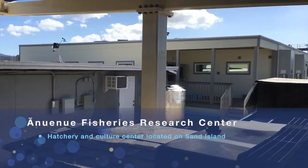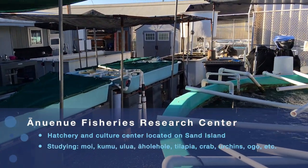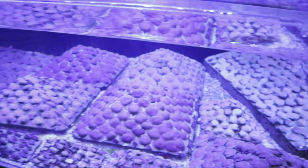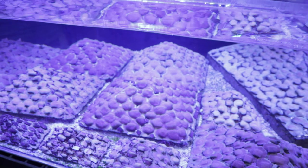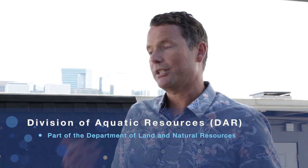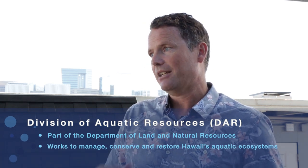Traditionally, this was an area that focused on fisheries, aquaculture, research and development. It's been transformed into this whole restoration facility. We grow corals here, we grow sea urchins to combat invasive seaweed, so it has a new life right now. DAR's mission is to manage, protect, and restore aquatic resources for future and current generations.